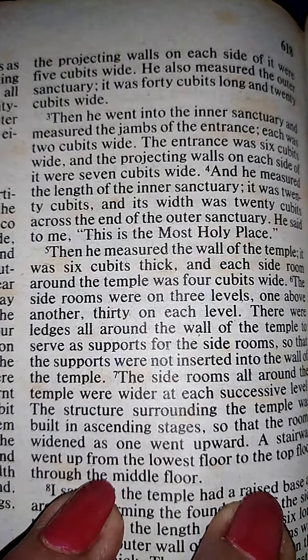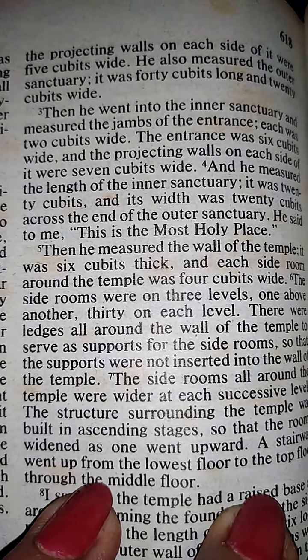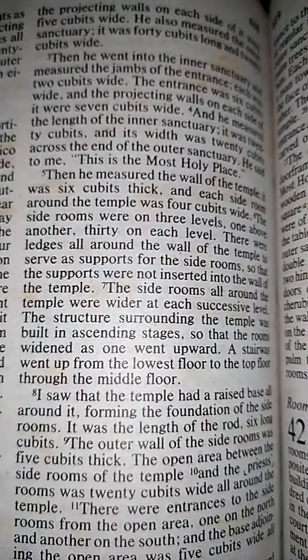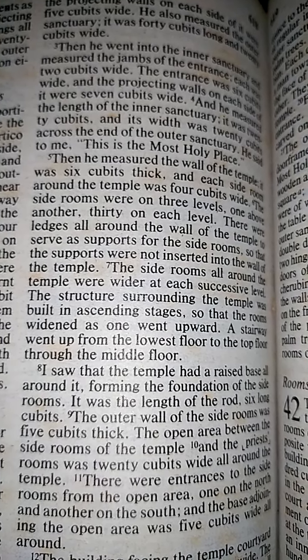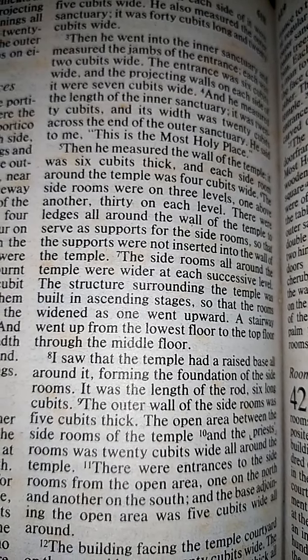Then he went into the inner sanctuary and measured the jambs of the entrance. Each was 2 cubits wide. The entrance was 6 cubits wide, and the projecting walls on each side of it were 7 cubits wide. And he measured the length of the inner sanctuary. It was 20 cubits, and its width was 20 cubits across the end of the outer sanctuary. He said to me, "This is the most holy place."